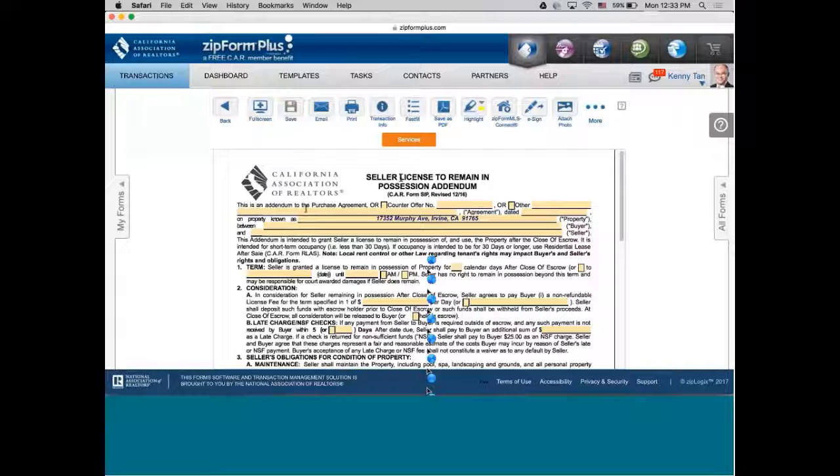All right, let's look at the form. Now, I was going to talk about when is a good time to use this form. If you are the listing agent, and you already realize your seller is going to have to remain. Say, for example, you have gotten like 20 offers. You're the listing agent. You have an all-cash buyer who said, I want to close escrow within 30 days, and his offer is the highest. So you don't want to lose this person, right? But then your seller has to find a replacement property. So your seller may have to remain in possession after close of escrow.